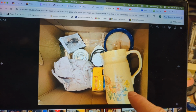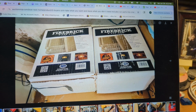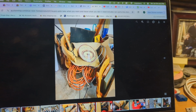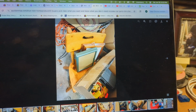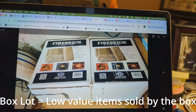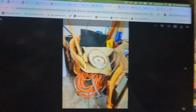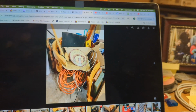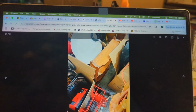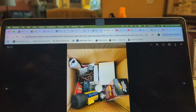All right, don't know who made it. It's all about the maker on an item like that. Fire bricks, 2 sets. Now see, if I were to buy this, I would take the fire bricks, as long as I had room in the vehicle, send those out to another auction that does box lots. Oh, there's a small child's chair. Bunch of extension cords. I'm not even sure what all that one is. And some odds and ends in the bottom of a box.